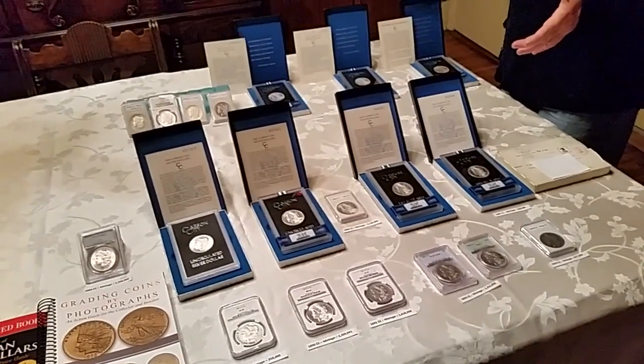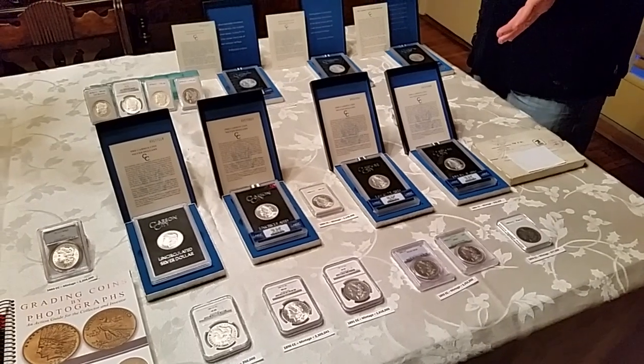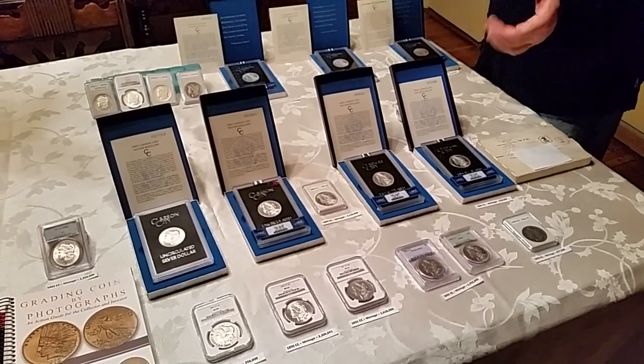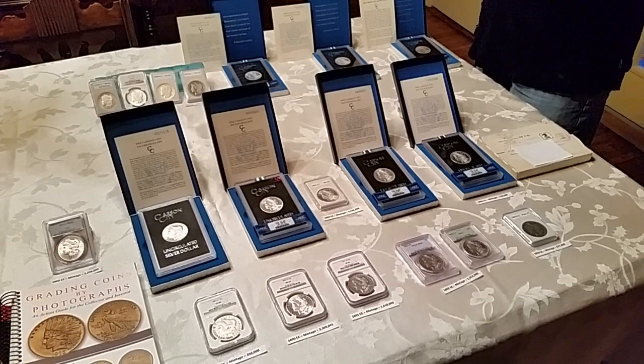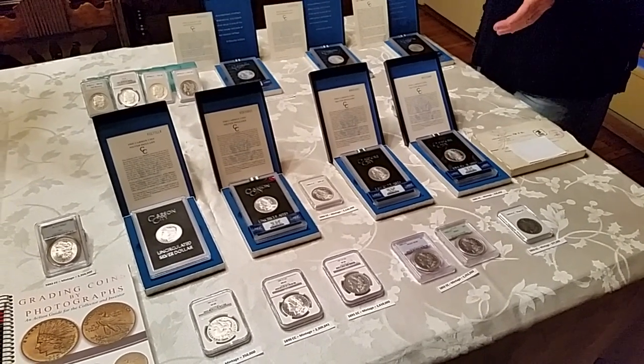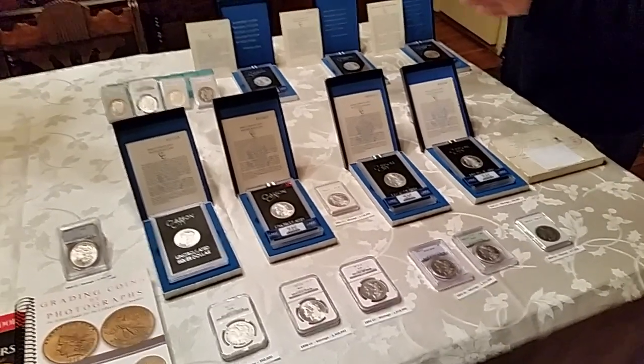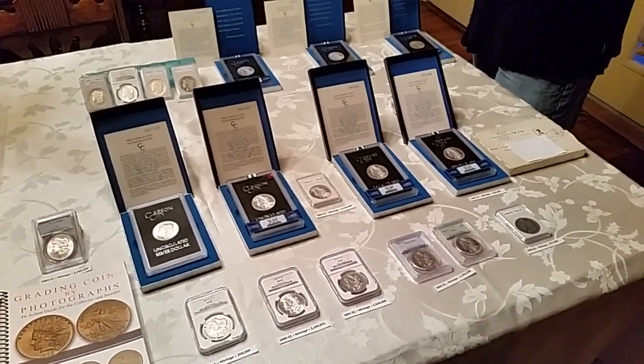What I have here is a collection of my Carson City silver dollars, my Morgan silver dollars. There are a total of 13 that were minted in Carson City between 1878 and 1893. I have a total of 19 different ones that I've collected over the years.